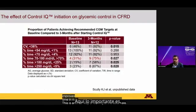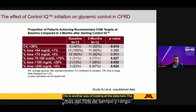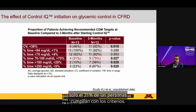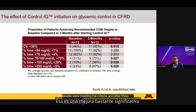This is another way of looking at the data. Here, the important thing is, as we talked about, our goal is to get to more than 70% time in range. Here we looked at the proportion of participants who achieved the recommended guideline before and after Control IQ. Before they started on Control IQ, only 31% of the people were meeting the criteria. After 3 months, 75% had time in range. That's a pretty significant improvement.